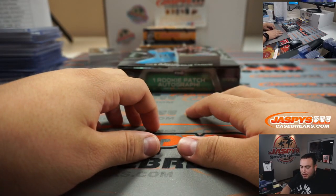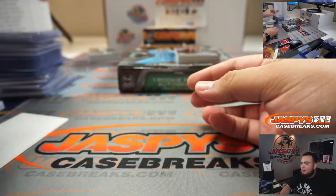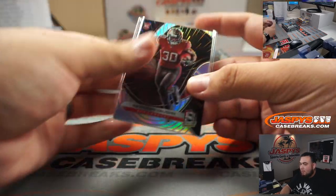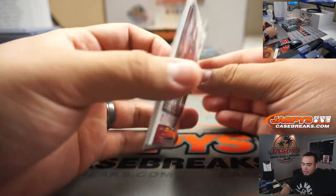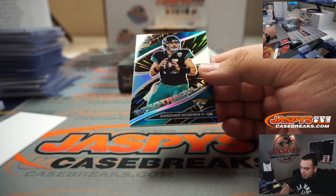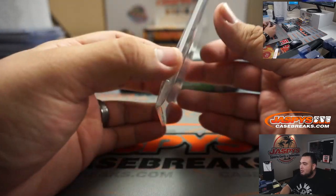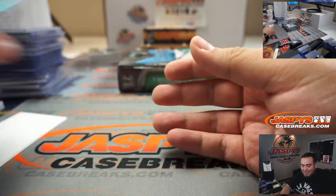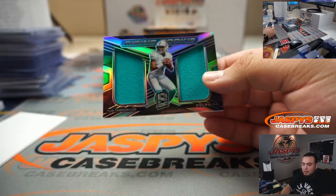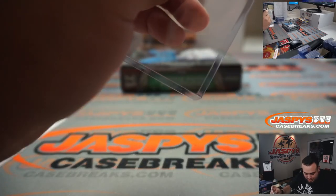Alright, so there you go. That was T. Higgins, Radiant Patch Auto, 22/60. Keyshawn Vaughn /75. Gardner Minshew. Spectacular. That's what I'm trying to say. Gets you a little tongue twisted. Tua Tagovailoa /149.